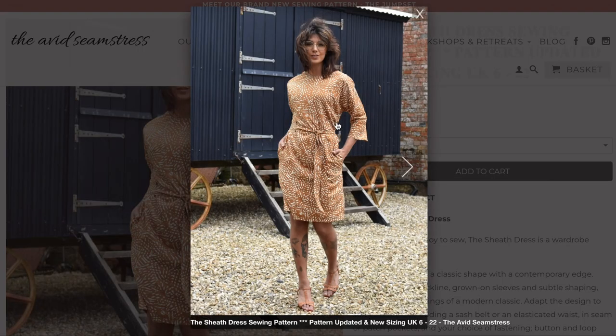Because we have the grown on sleeve, you're not messing around with sleeve seams at all. So the fit here looks really good. You just have to be careful about your fabric choice. If it's too structured, then it looks like the fabric doesn't flow right, and it just looks funny. So it has to have a little bit of drape to it, but still maintain a little bit of structure because you have this fitted skirt.